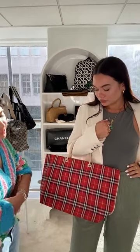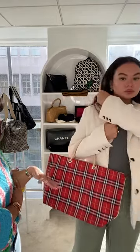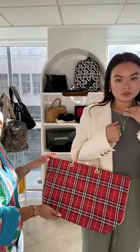I also prefer vintage Burberry, and I love the shape of this bag as well. These days you always see the Louis Vuitton Neverfulls, you see the Goyard. I can assure you, from experience of working at Luxury Promise, you would be the only one amongst your friends and colleagues who's got this bag. You don't see vintage Burberry often, because once people have it in their collection, they just keep it.